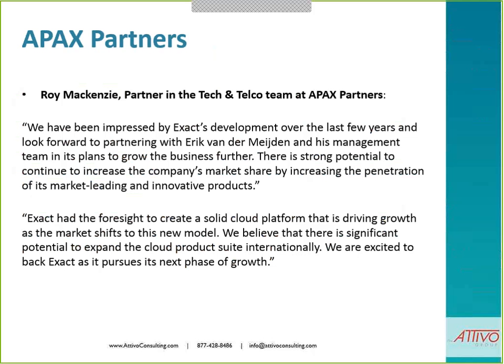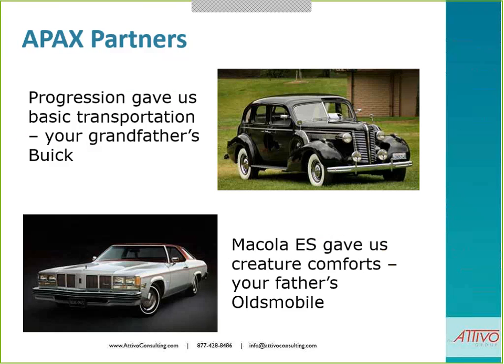This is just a little bit more about APAX Partners. You can find them online and read about their entire portfolio and the kind of investments and strategy that they take.